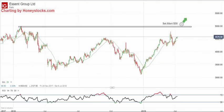That's obviously the hope. Now, this is another one that I've had a couple of messages on. It just makes absolute sense, despite the incredible move that it's had recently.